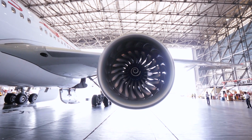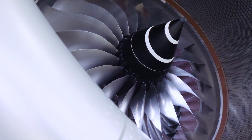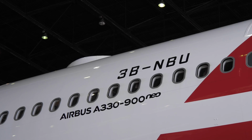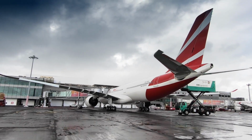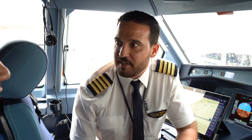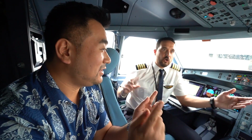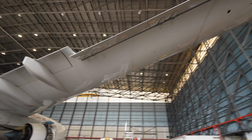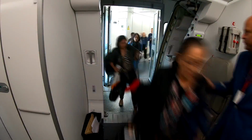And with this new engine, I imagine you have a higher max takeoff weight. Exactly. So you can fly a little bit longer. Compared to our 330 Classic, with this aircraft we can carry 12 tons more at the maximum takeoff weight, and with less consumption. It's an amazing aircraft, actually. And not to mention, also it's a beautiful wing. Oh, it's perfect. A new design wing curve. Exactly. That is more efficient and more stable. If you have to hand fly, the aircraft is much more stable than the previous one.